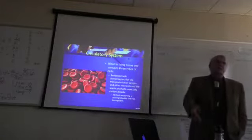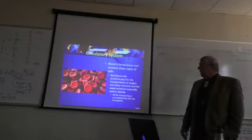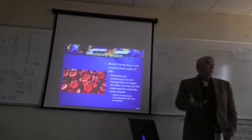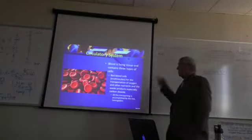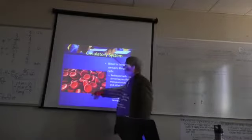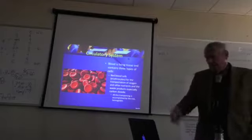This is one of the reasons why, if the body tries to break down the fetal hemoglobin too rapidly, the baby will get jaundice. And that's what jaundice is. That's why they turn yellow. As it's breaking down too much of the hemoglobin, the baby turns yellow because of the hemoglobin.